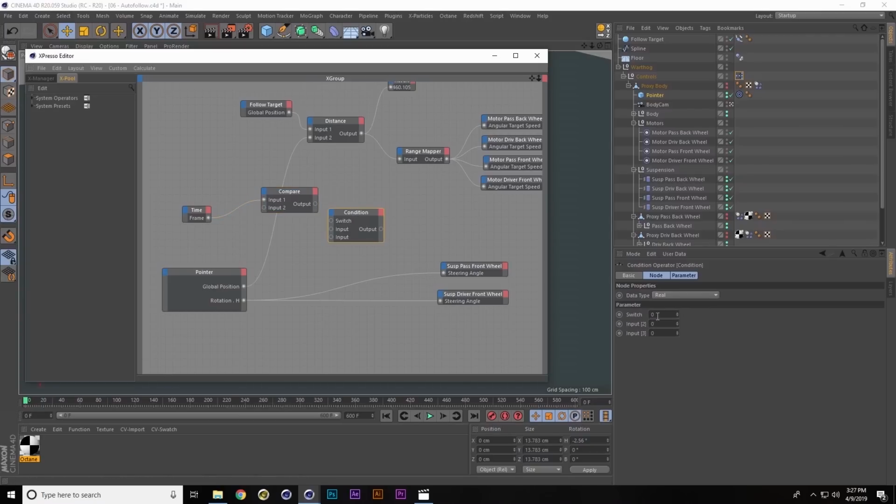One of those inputs is going to be 0 because it's going to be a 0 steering angle for straight. So we're going to feed this into the switch, and we're going to feed our rotation H into this input. So this is saying if time is greater than frame 5, then switch to this input and output that value. If time is less than frame 5, then output input 1, which is 0 degrees rotation, right? So let's just try that out and see if it works.